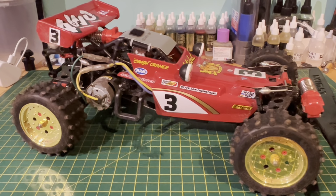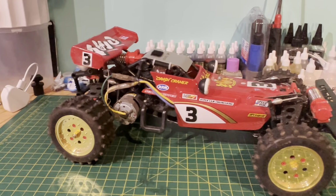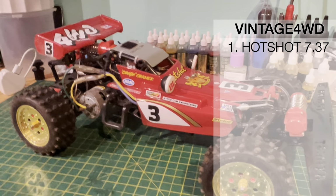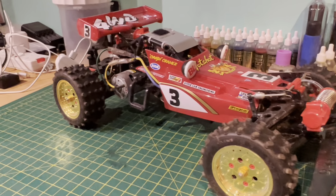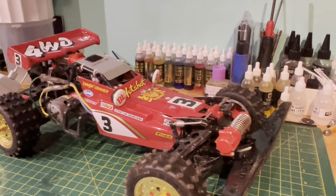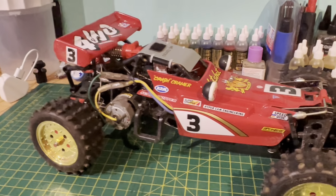All that talk of last season and third place and everything I just said, and it went and did only three laps. 7.37, I think, was the fastest lap, which does put it currently in first because it's the only one that's run. But let's be frank about it and let's be realistic about it. This is not going to win the 7.37. And even if it does, then the vintage four-wheel drives don't even deserve to be in the finale, to be quite frank about it. What went wrong?